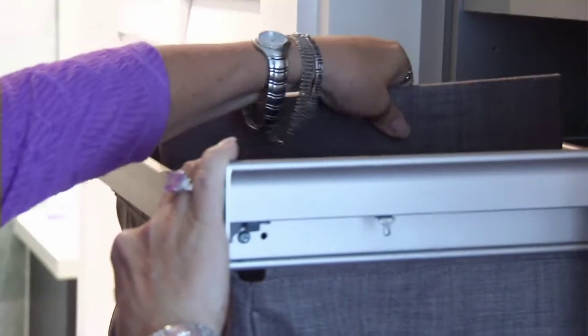I think it's really beautiful. Cool. I love it. It's perfect for the spot, too. This divider can come out if you don't want it in there. It just flips right out. Otherwise, put it in. It also fits in the one underneath. And then you just close.